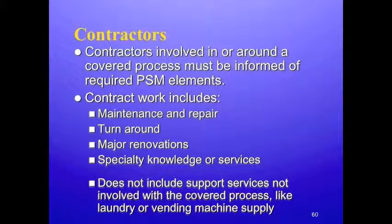They must ensure that each contract employee follows the safety rules of the facility, including the required safe work practices required in the operating procedures section of the standard. And they must advise the employer of any unique hazards presented by the contractor's employer's work.